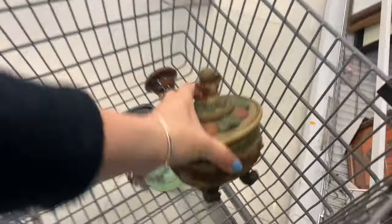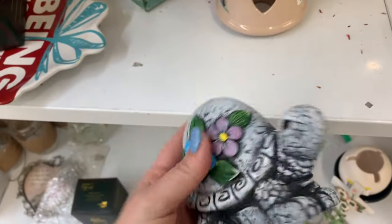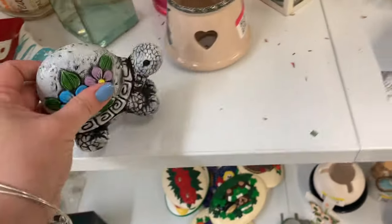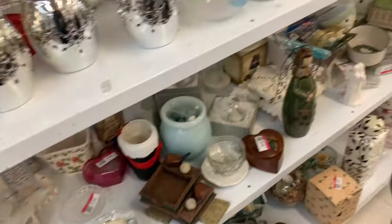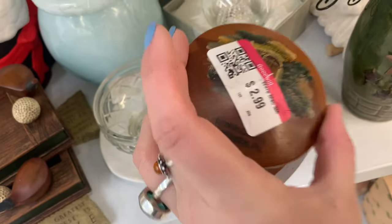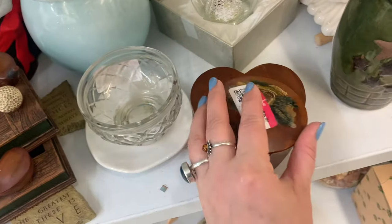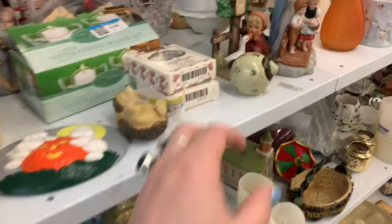I think that's a sweet little guy right here. $2.99. Cute little turtle. That's a possibility. I do have a lot of people that come into my store that love turtles. This is, oh my gosh, Huntington, PA. I know exactly where that is. What are you?